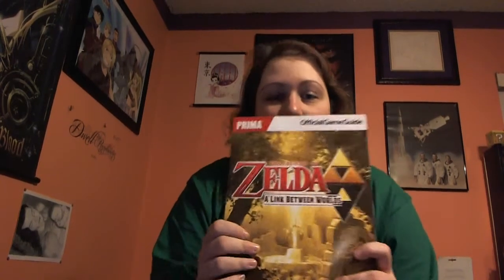Best Buy had, I believe, all of their game guides for 50% off. And of course I didn't get any more because I'm an idiot, but I did pick up this one because I usually can't play these games without a guide. That is the game guide for Zelda: A Link Between Worlds. There's just so much stuff in the Zelda universe that if I try to play without a guide, I can only get so far and then I'm stuck. So, very helpful to me.